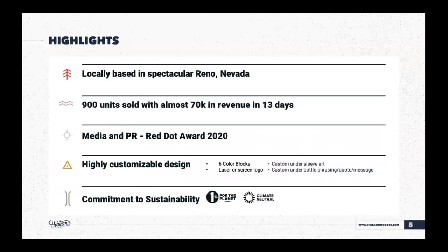So how do we know that people are willing to spend that extra money for a HiBear All-Day Adventure Flask? Because they already are. We're currently live on Kickstarter right now. We've sold over 900 units with almost 70K in revenue over the past 15 days. We've received one of the most prestigious product design awards, the Red Dot Award, and we have a highly customizable design. And it's an opportunity that I'm particularly excited about because this enables us to do some B2B corporate sales for corporate gifting. We have 6 different color blocks and the ability to customize the undersleeve art.